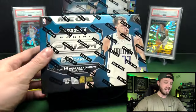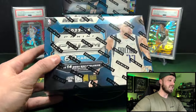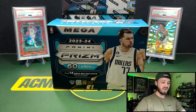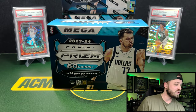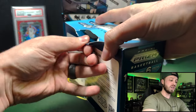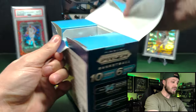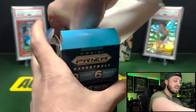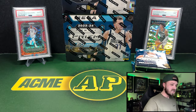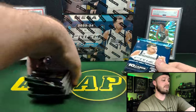We got three of them today. Let's see what we can hit. Prizm has been an awesome buy for both football and for basketball this year because of CJ Stroud and Wembanyama. So the mega boxes are hot. This is going to be a really good year to hold Prizm and to rip it because these are probably going to be pretty collectible in the next few years, especially with how good Wembanyama is playing right now.